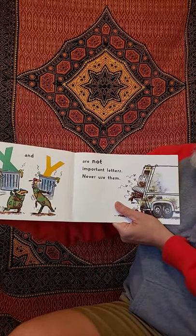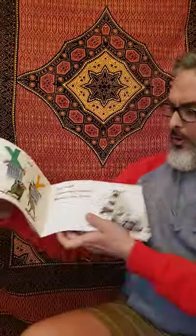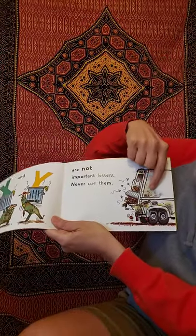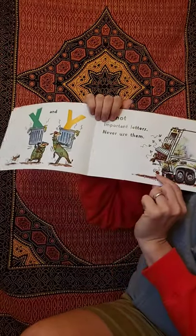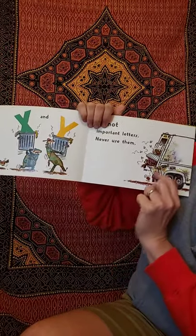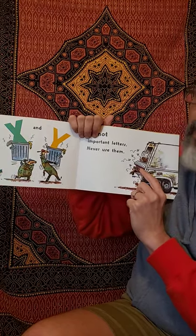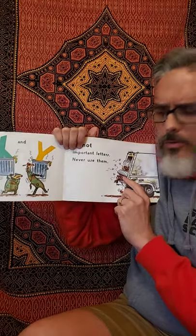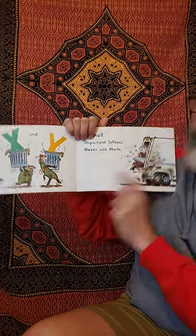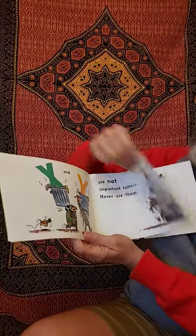are not important letters. Never use them. X and Y are very important letters. Why, I notice there's a yo-yo right down here. That's a Y. And look here, sticking out of the garbage truck, a xylophone that starts with X, even though it makes a zzz sound. Very important letters. I do not agree with what's happening there.